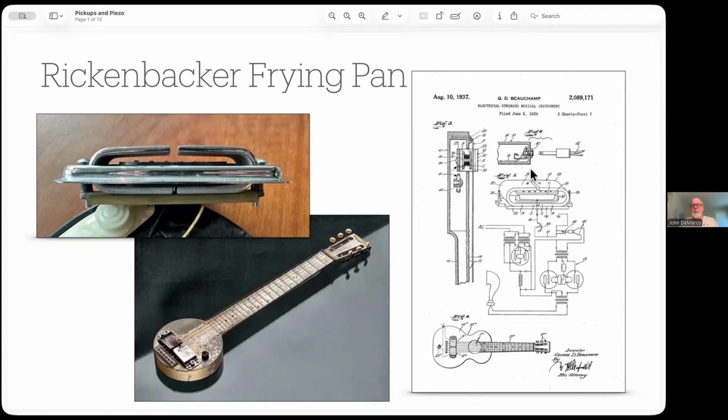The fun thing here, I've got a copy of the actual patent that Rickenbacker and Beauchamp submitted back in the 30s. Being kind of a guitar geek, I like to collect, and occasionally I'll print some of this kind of stuff up and put it on my wall for a while. But in any case, this is the first known patent on a pickup, and they call it the horseshoe pickup, and you can see why. You've got those two little horseshoes surrounding it.